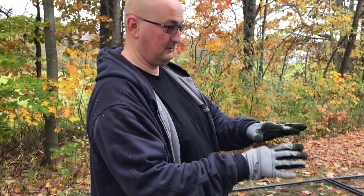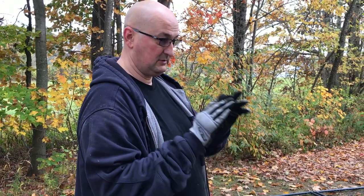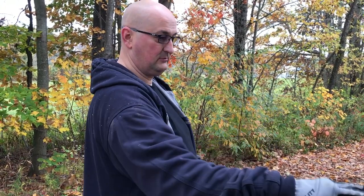We have the stringers in place and we are about to put the steps on there. We're just going to place them on. And I'm going to place one on at a time. I'm going to put six screws in, two into each stringer. Hold it all together. It's going to be nice and steady.